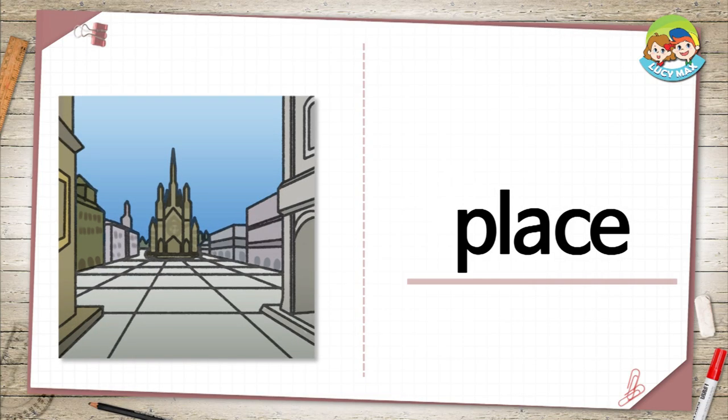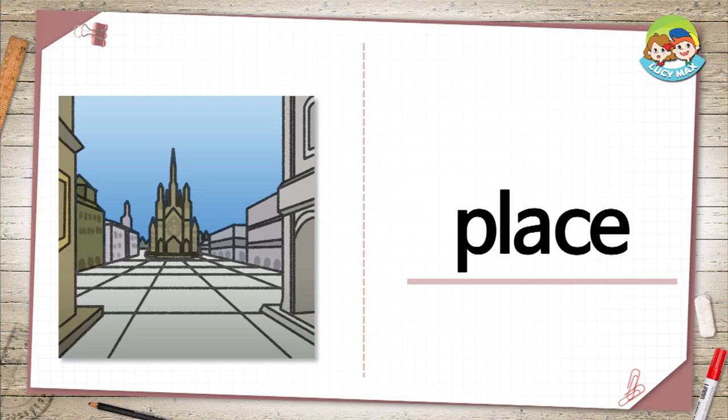Place. In the picture, you can see a place with buildings. A town is a place. A school is a place. What other places do you know?